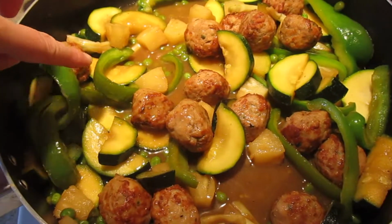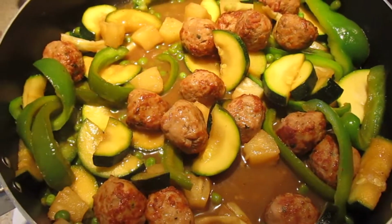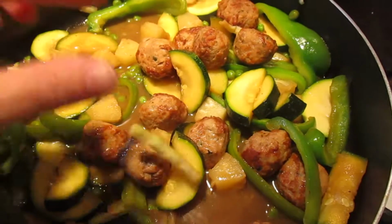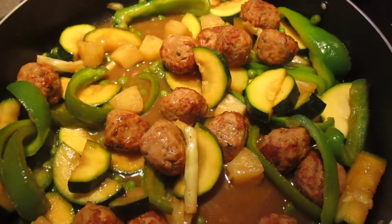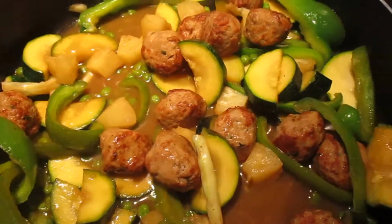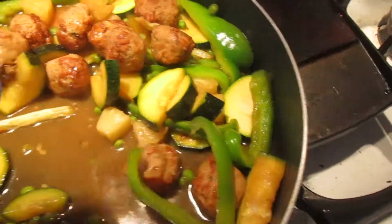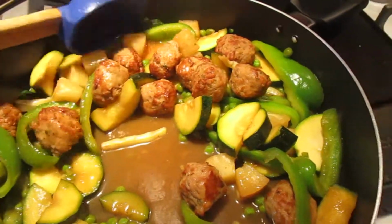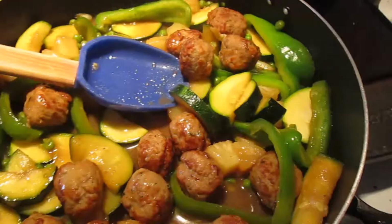So from the market stand, I got green peppers and zucchini, and then I had a couple green beans that I forgot about, and then I added the pineapple. It was looking really good, and I usually use arrowroot starch to thicken it, but I was completely out, so I thickened it with a paste of brown rice flour, and that worked somewhat well.